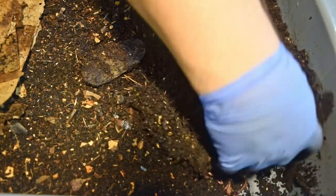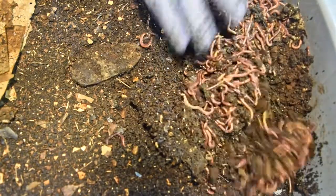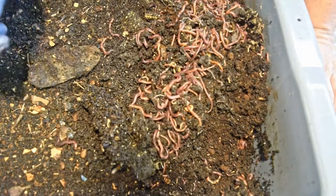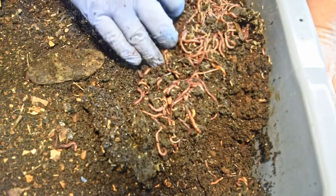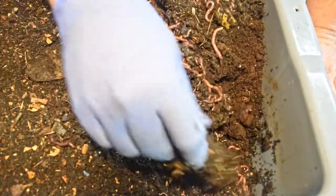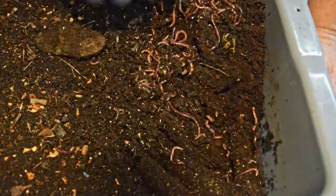Let's see what we find on the bottom over here. Holy cow. So the worms have definitely, most certainly, taken a liking to this feeding zone on this horizontal migration, because they are in massive numbers. I just reached down to the bottom of the back corner here to create a little divot where I might be able to drop some of these pieces of food, and out came a tremendous number of worms. Look at them go.